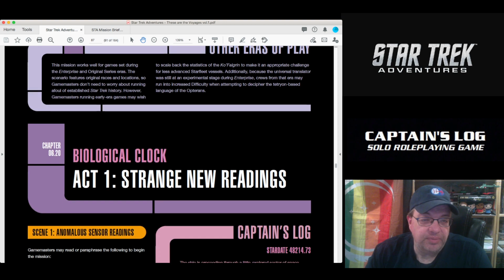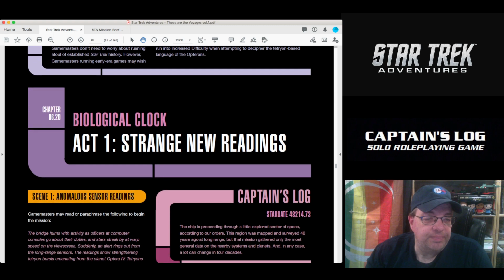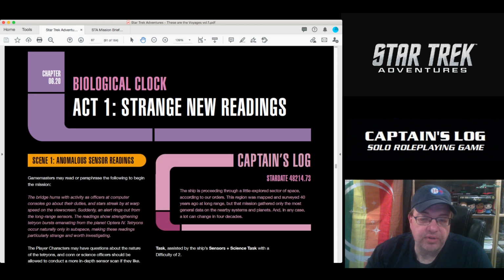But you can see there's some guidance here on how to adapt it for other eras of play. This adventure was written for Next Generation, but if you're doing an Enterprise era series or an original series, or even Discovery, etc., there's some guidance in here on how to adapt it. Then you can use that as just ideas. Heading into Act 1, you can see there's another Captain's Log here, so you can use that if you want to.